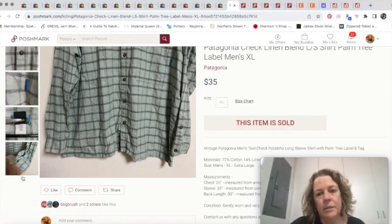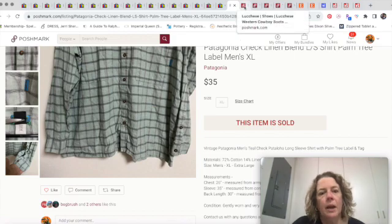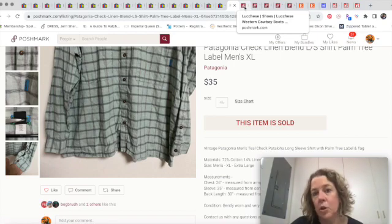There is a little code or something like that, and it said S4, and so her guess was spring 2004. Okay, I have the picture, I'll pop it up here so you know what I'm talking about. Anyway, she's my Patagonia phone-a-friend. Her name is Seattle Salvage, and she is on Instagram, Seattle Salvage. She knows Patagonia like nobody's business.